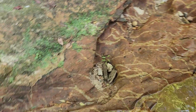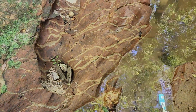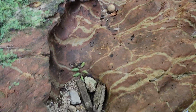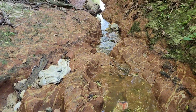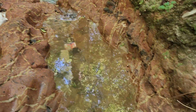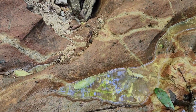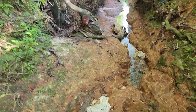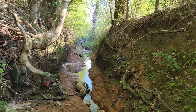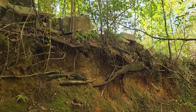So it's been a little while since I found anything, and I don't necessarily have anything bottle related to show you, but I just kind of wanted to show you what the bottom of some of this creek looks like. It's pretty cool looking. You can see how the debris is all built up. There's more dilapidated buildings that are newer than the other one.